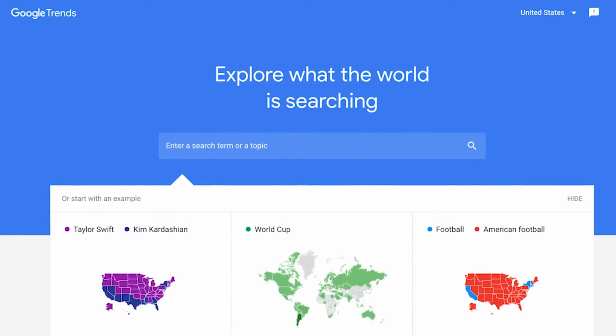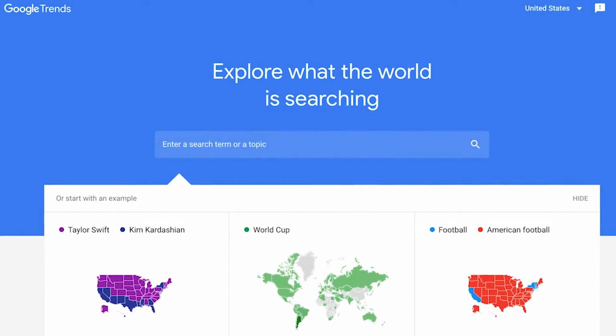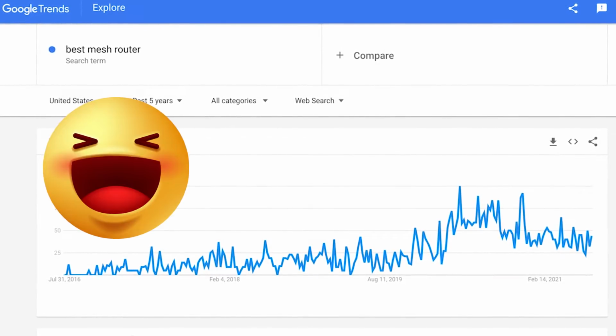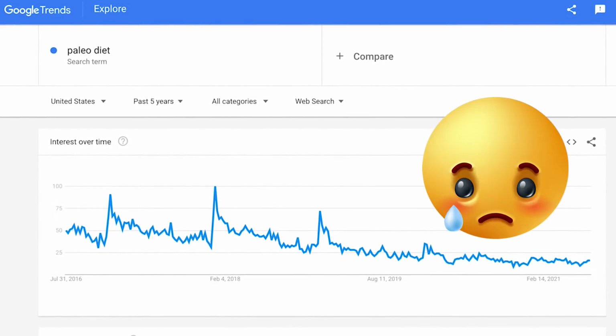It's like investing into a plummeting stock. The solution here is to always run your niche ideas in Google Trends. Toss your main keyword into Google Trends, and if that's flat or increasing, then you're good. But if the trend line looks like this, then you missed the boat.